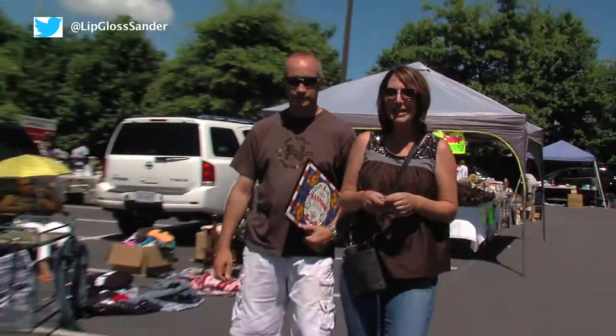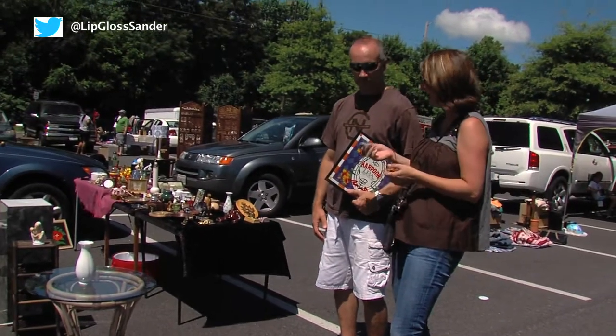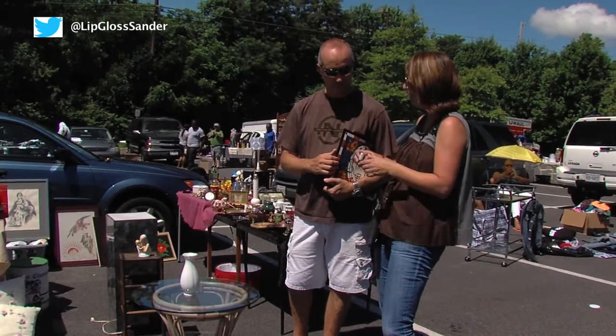So the great thing about being at a flea market is that you can hit all these vendors all at one time, one-stop shopping. I noticed here that there is a glass top table that I thought might be a good idea for your wine barrel top. So let's take a measurement of it. The wine barrel at its widest part is 25 inches, so we would need something definitely larger. So let's give it a try.